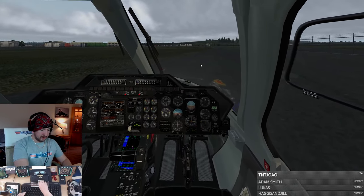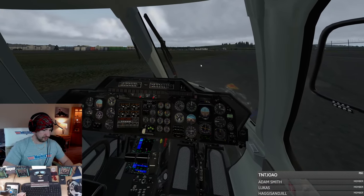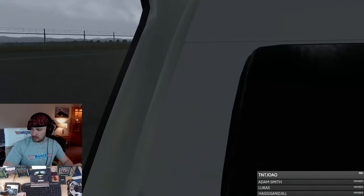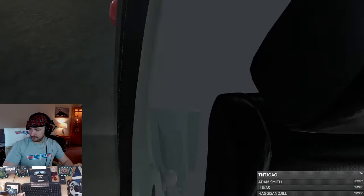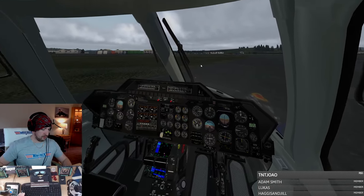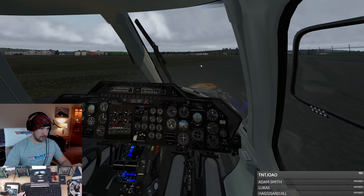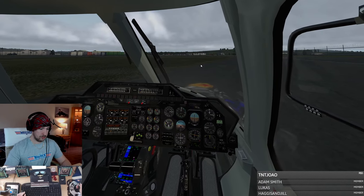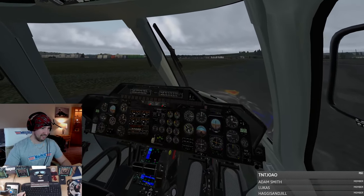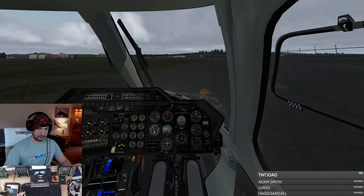Tower, Helimed 79, what delay can we expect from here, sir? Helimed 79, I'm unsure. I've messaged him again. Roger. He's not that busy. If he's going to get you out, it'll be maximum 5 minutes. Roger. Probably too busy dancing in his chair. Runway 13, contact Scottish Control 135.525.